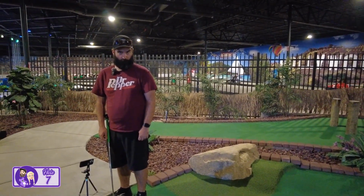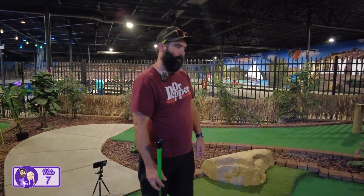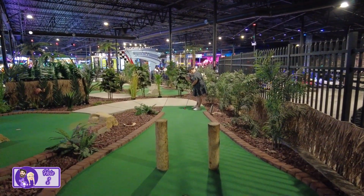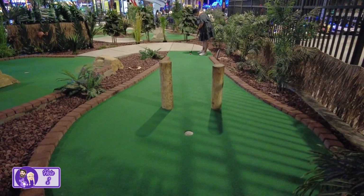Oh, look. Tell everyone sorry. You're sorry. You did not tell the truth. Sorry. Because that was pretty good. That was pretty good. There's Katie all the way down there. All she has to do is hit it through these two piers right here. Pier posts, if you will.